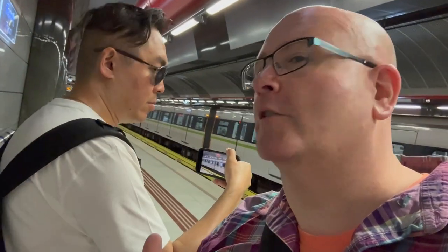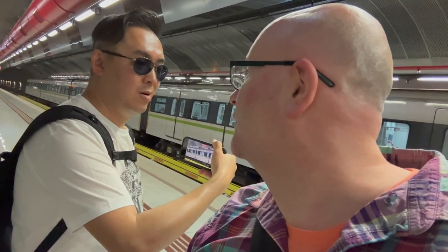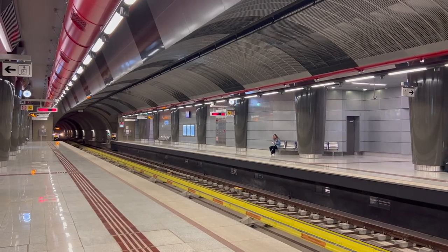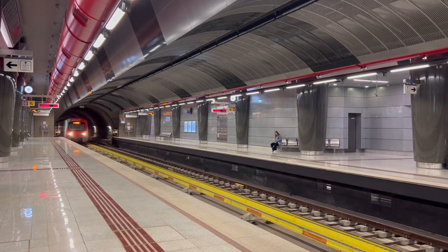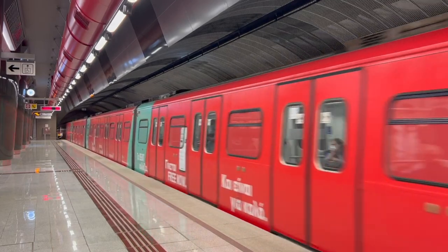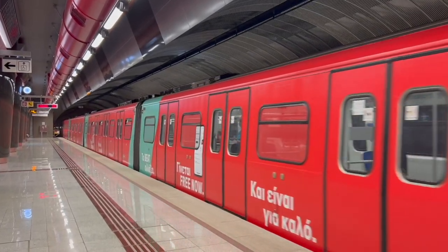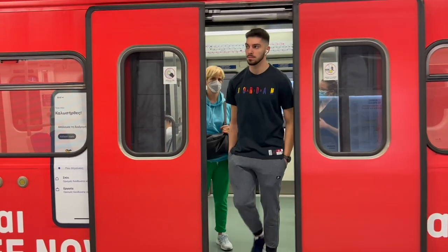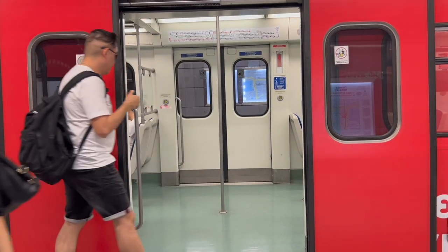Well, these trains seem much better than the other ones that we've been using. This particular one doesn't seem to have any graffiti on it, which is good. Yeah. Maybe we should have discovered it sooner. But at least we found it now. Yes, indeed, these trains are much better.